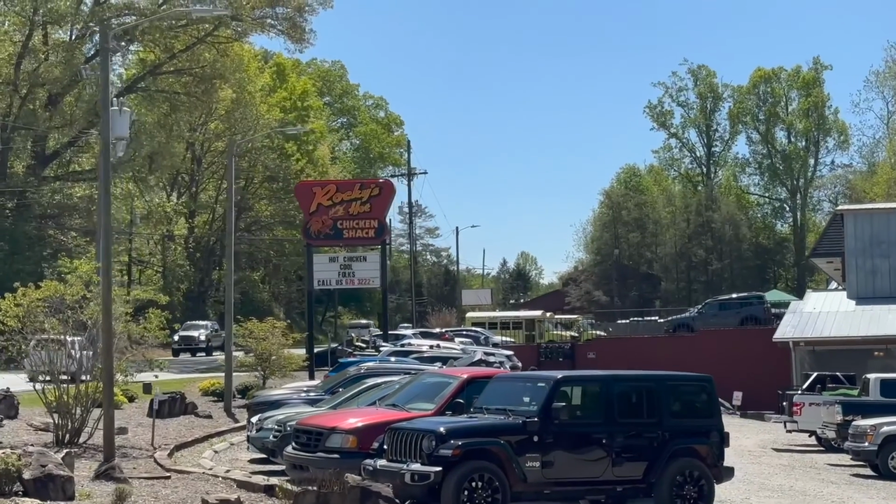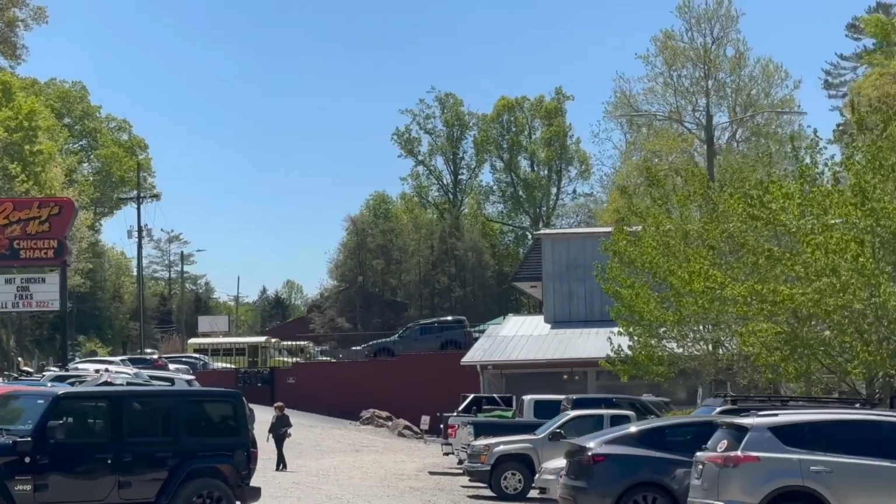Rocky's Hot Chicken Shack is an amazing place to go eat, and it is located pretty much right there in Royal Pines. It's just right across the street. You are probably going to be a minute, maybe two minutes away from Rocky's Hot Chicken Shack, and that place is amazing. If you've never been there and you want to test how spicy you can eat, you can do just that right there. It can be dangerous, so that's just a warning.